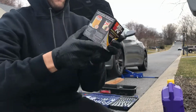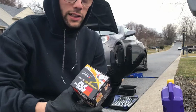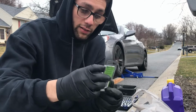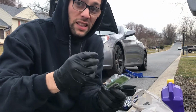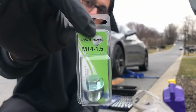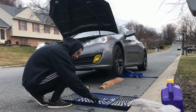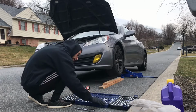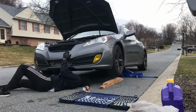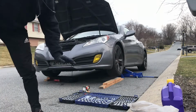Right now, I'm using a K&N Performance Gold, the wrench-off kind, so it's a lot easier to remove and install. Every time I do an oil change, I get a new bolt. Basically, this just ensures the best possible seal that you can get, so no oil leaks at all out of the oil pan. It's not that big at all. So bad, there's like no oil in the car.